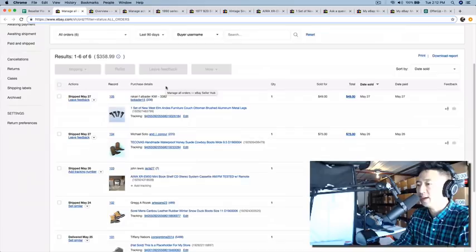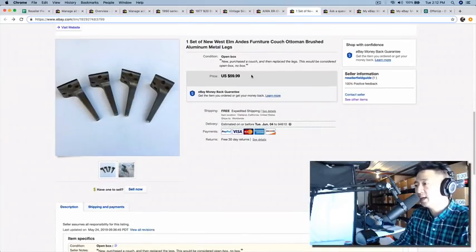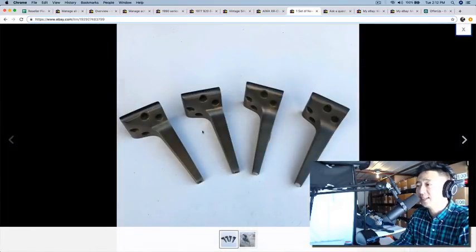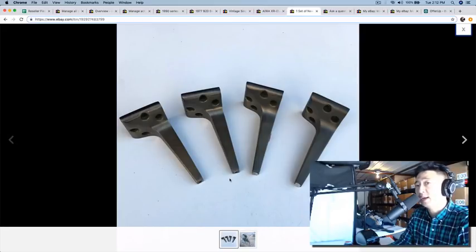So we now have, we sold a set of sofa legs. You can see here, I sold them for $49. I was asking $60. They are rare in a sense that they are for West Elm couches that are a certain style. These are brushed aluminum. I actually made a mistake in this listing. If you guys can see in this picture, right here, these 2 legs don't have a little nubby guy at the end, a little rubber stopper to prevent it from scratching the floor. So I didn't notice that until I was actually shipping the item this morning.